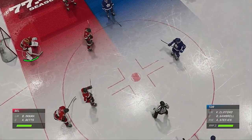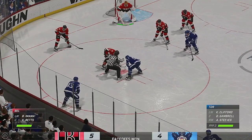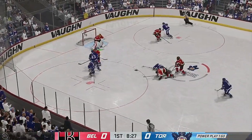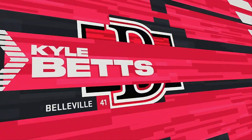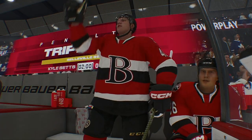Chance to use the man advantage. First power play opportunity of the game, and also a chance to dictate pace if they can go ahead in this one. Puck grab. Wait a second, James. I believe there's going to be a call right there. An infraction happens. Well, you can see him shaking his head and arguing with the official, James, but they're not changing their mind. This is the penalty.